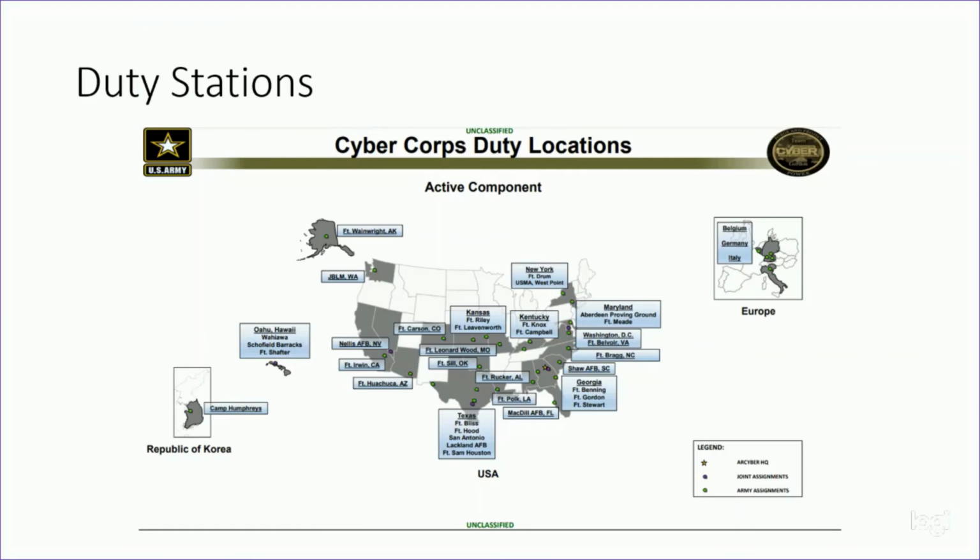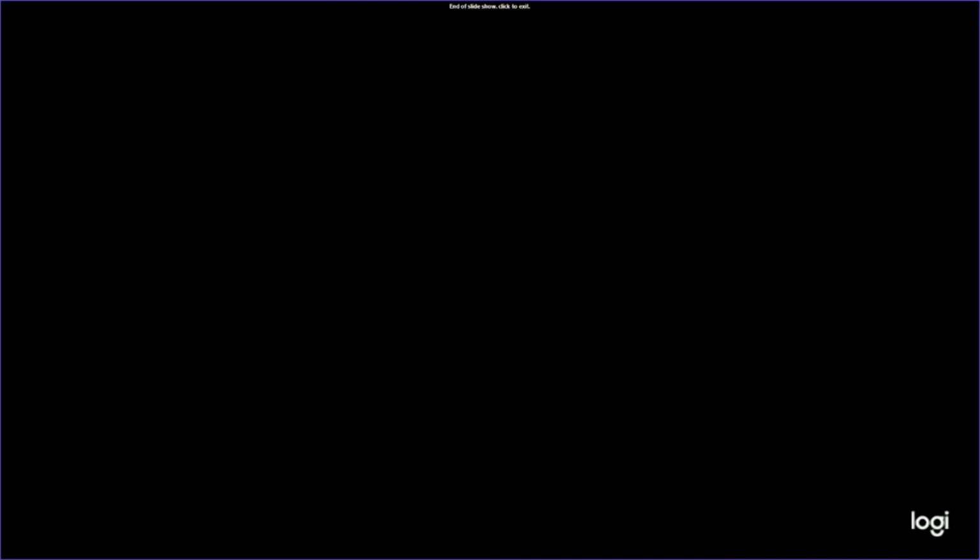So if you want to get the most experience in cyber operations, those are probably the spots you want to go. Other places that you see here, you might have adjacent jobs in regards to what you're actually doing day to day. But if you really want the cyber experience, I would recommend trying to get to Fort Meade or Fort Gordon. So that's basically it for that.